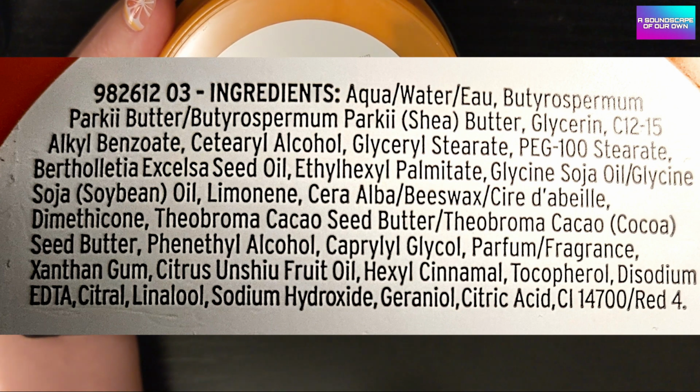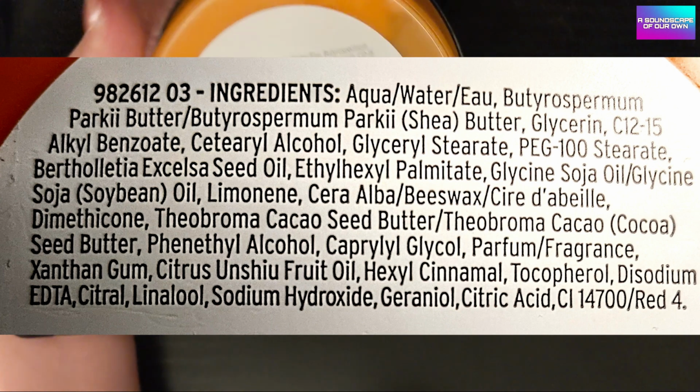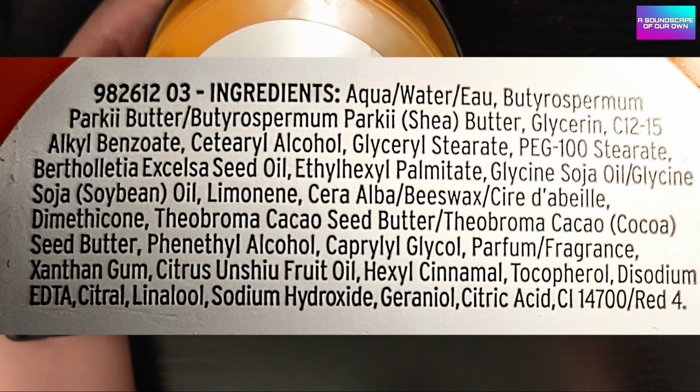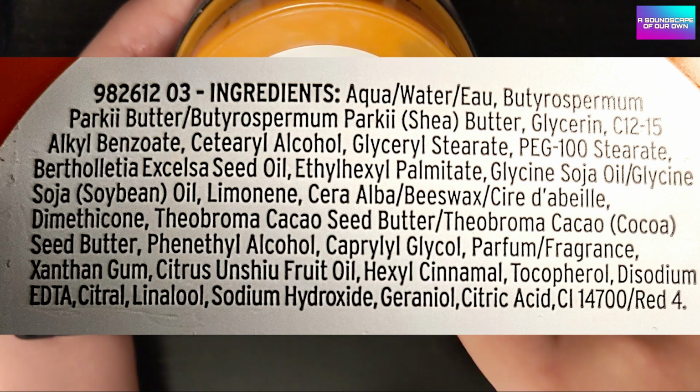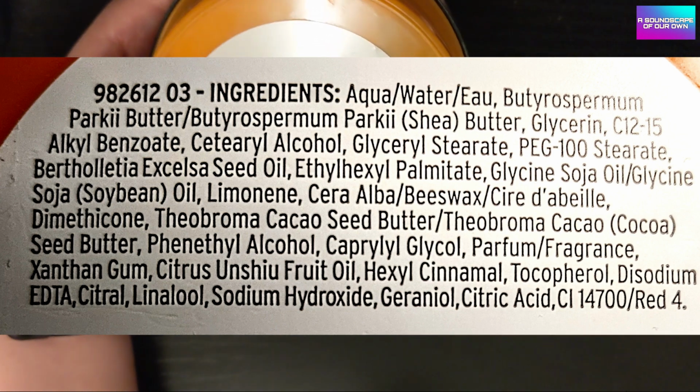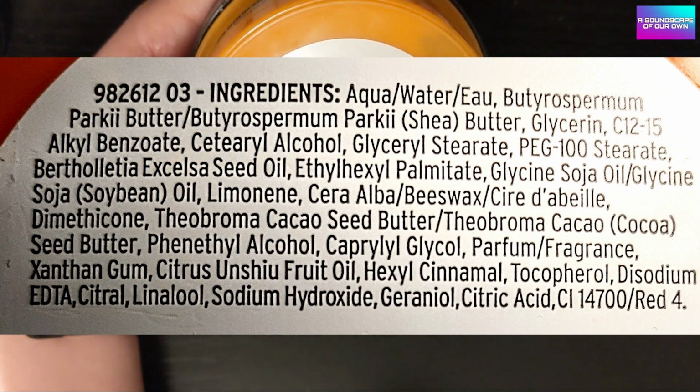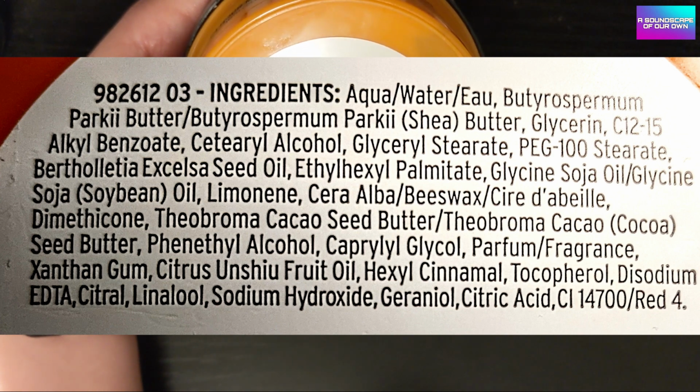The order of ingredients is from most to least. So you have the most water and then the least in terms of volume or weight, depending on the type of item, of red number 4, which is a dye, right? So the main ingredient is water. Then shea butter. They still use shea butter. It's one of their main butters.